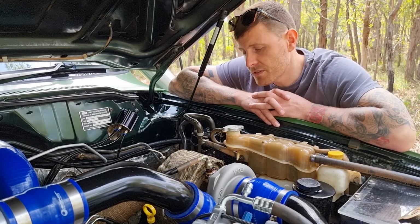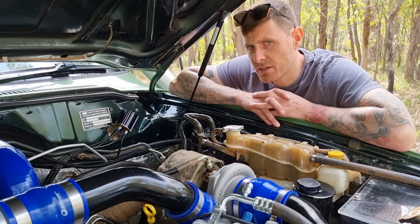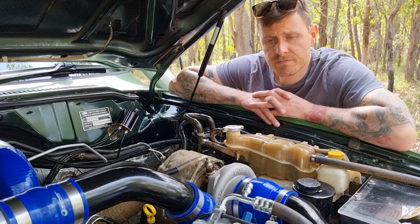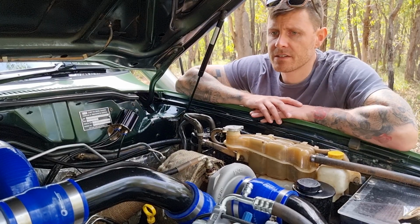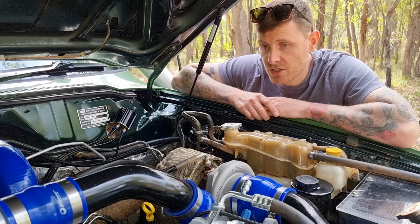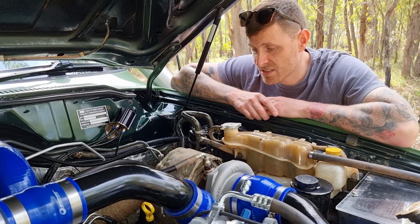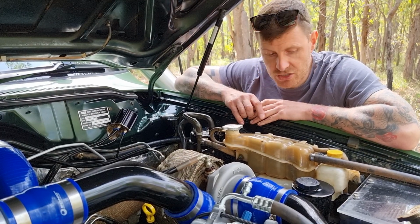And filters, oil filters, you can get super cheap. I think it's a Z24. Same with the fuel filters, because it just uses the standard Nissan fuel filter. Emissions, which is pretty sweet: no EGRs, no DPFs, no CATs. Just is what it is. It is running a catch can.